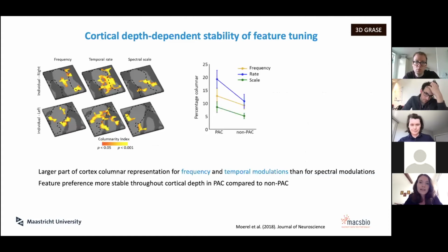So what I'm showing you here is the percentage of columnar locations in primary and non-primary regions for the 3 features across individual hemispheres. And the first thing that you can see is that the stability of frequency and temporal modulation rate is higher than that of scale, and that actually matches what was shown in cat auditory cortex. And the second thing you can see is that primary auditory cortex has a larger percentage of significantly stable preference throughout cortical depth than non-primary regions. And that was something that hasn't been explored in animal electrophysiology yet. So that's a unique human fMRI finding.